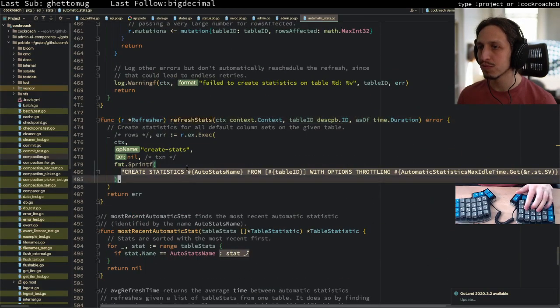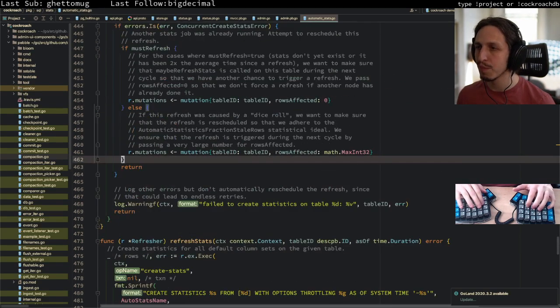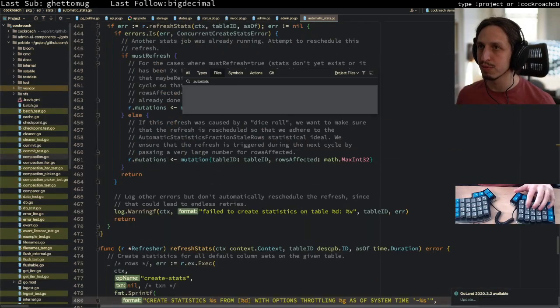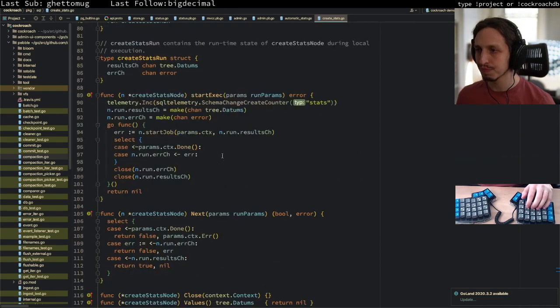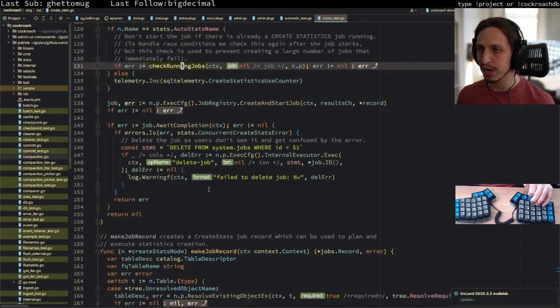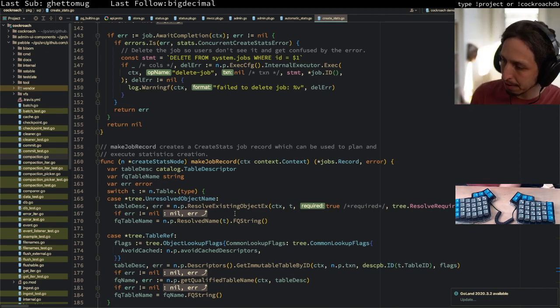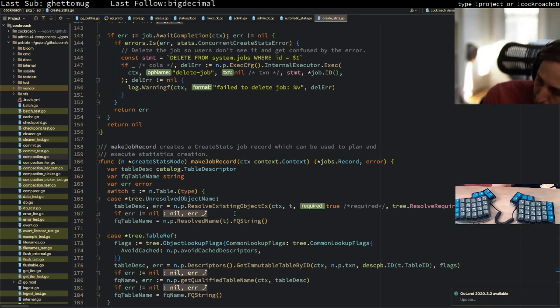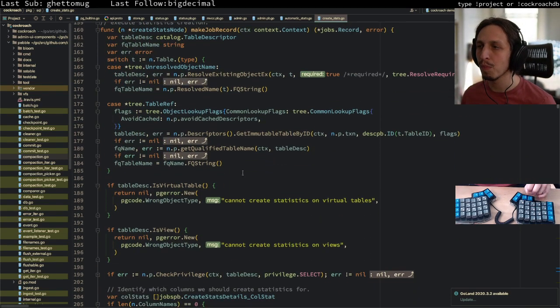Refresh stats. Oh, or does this just run a SQL query? Is that how this works? And then the implementation of the SQL query lives somewhere else? Create stats run. Oh yeah, it's a job. At the end of the day, you're going to want to look at the job and then the SQL flow. Oh, for stats. Yes, that makes sense.